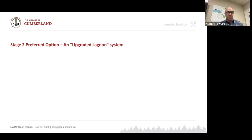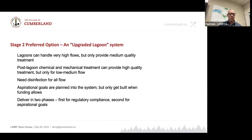And what did we come up with for our preferred option? The upgraded lagoon. And the reason for this is the lagoons can handle these high wet weather flows. Mechanical treatment plants are designed for quite a narrow flow range. Lagoons can handle a lot of flow, but only medium quality treatment. The post-lagoon chemical mechanical treatment gives us the high quality water. It still has a limited flow range, and which is what we have most of the time, but we still have those wet weather days, and all flow needs to be disinfected to kill the pathogens.